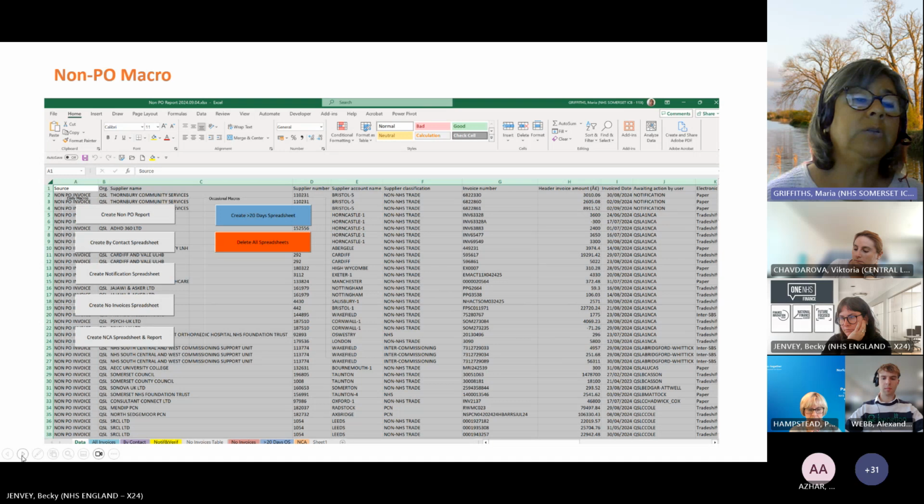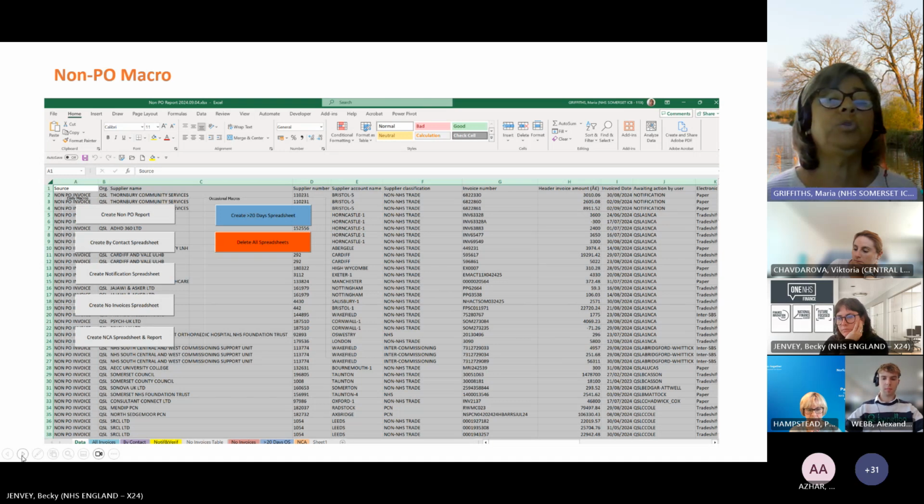We also created the number of invoices spreadsheet. This is just a people table that shows how many invoices each Oracle user has in Oracle, just to visualize who has the most invoices, and if we need to have a meeting with that person.